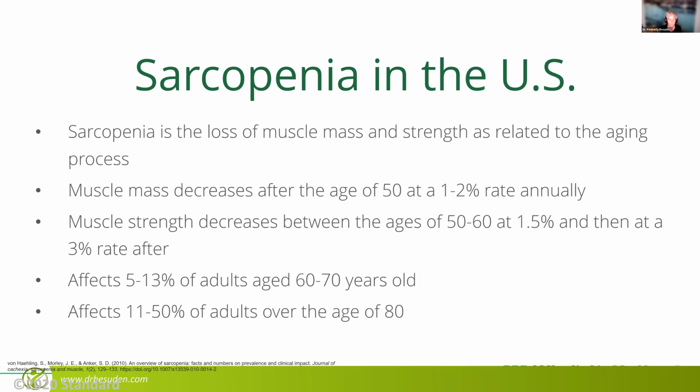So sarcopenia means loss of muscle mass, and these are the numbers I already told you. It said 1 to 2%, but it's actually 1 to 3% now. Muscle strength decreases between the ages of 50 and 60 at 1.5%, and then at 3% after that, it's just a quicker rate. So the more you exercise, and that means including that strength training, super important to do. Strength training is going to do it.